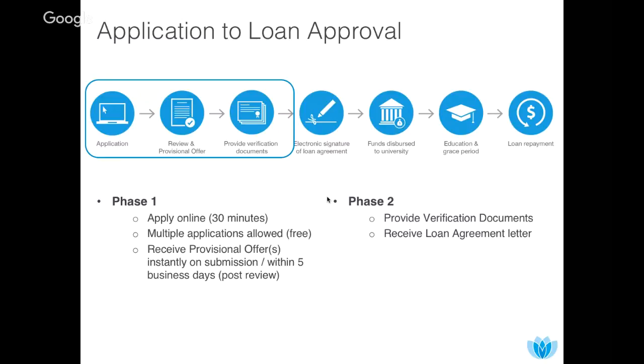It is free, and it will allow you to receive provisional offers, in many cases, within seconds of actually pressing submit. Our 30-minute application is going to ask for very basic information, such as the program you're applying to. We're going to ask you to meet the budget for that cost of attendance. We're going to understand that cost of attendance by working directly with the school. So your tuition plus the cost that it might be to attend that school.